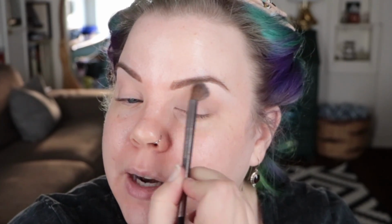For my primer today, I'm using MAC's Painterly Paint Pot with a synthetic brush to swirl it in there, and then I will smoosh that on all over my eyelid. Go ahead and get Painterly blended all over the lid, and it makes such a great transition with that High Brow. It gives you a little bit of dimension right away.